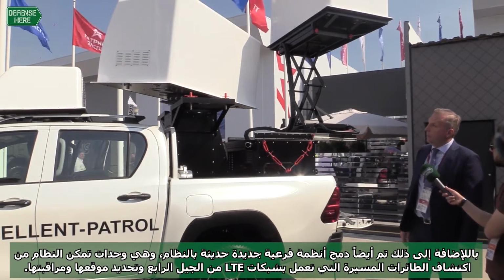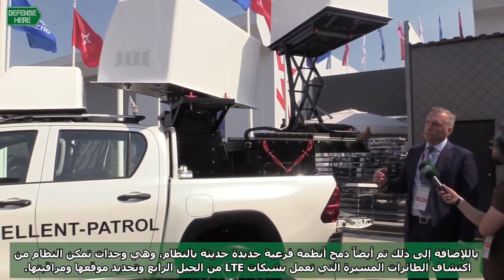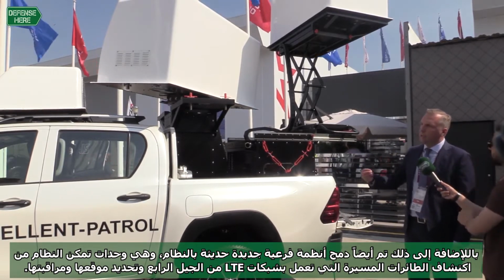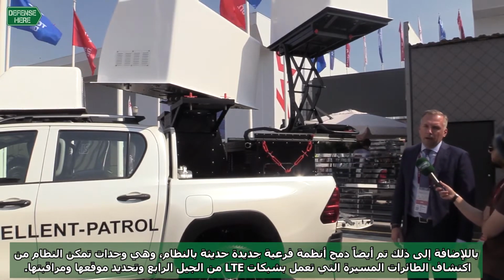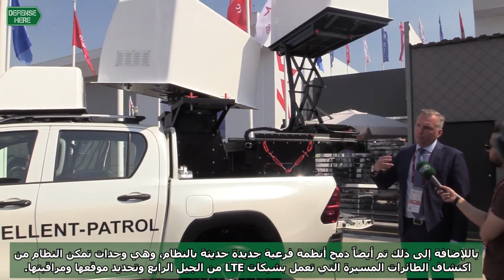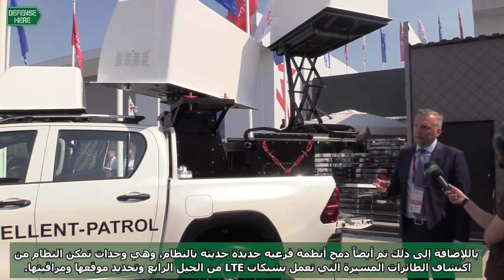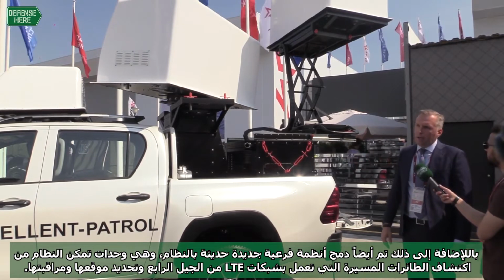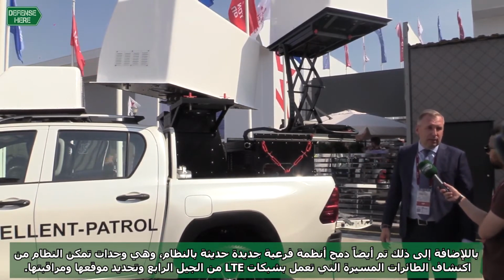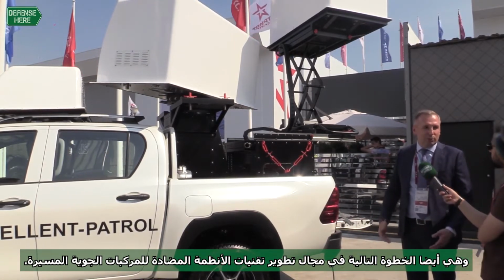And there is also our new subsystem which was introduced and integrated into the system. It's a module which can provide the repellent patrol system with the ability to detect, identify and track drones which are operated by 4G LTE signals. It's also the next step in developing the technologies of anti-drones.